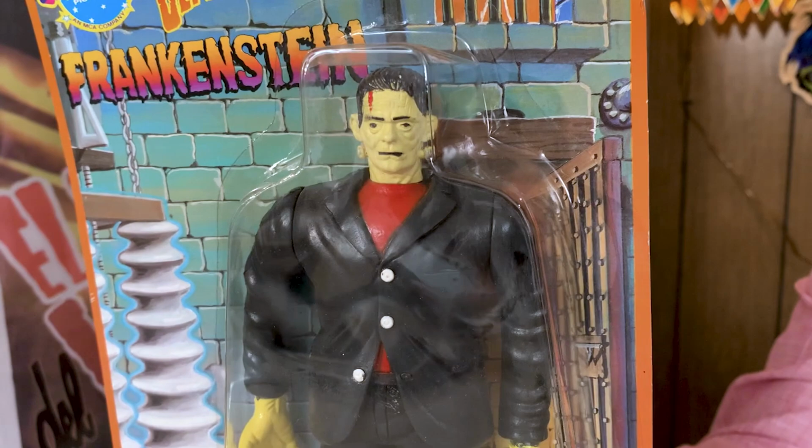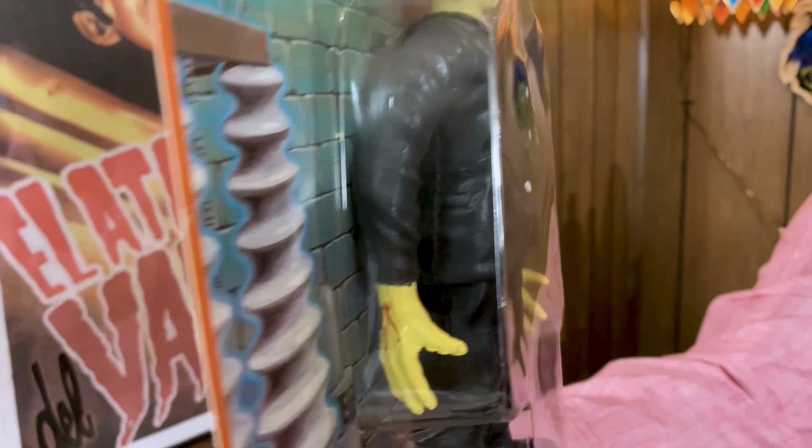Anyway, it's pretty much the same toy. I don't see any obvious difference. It's painted the same way.